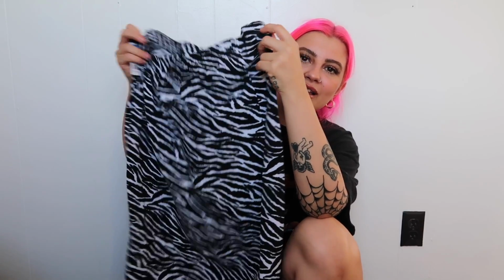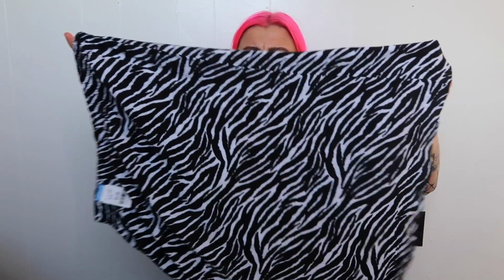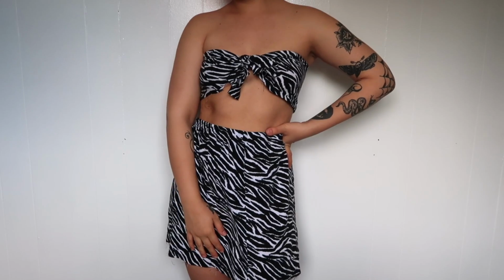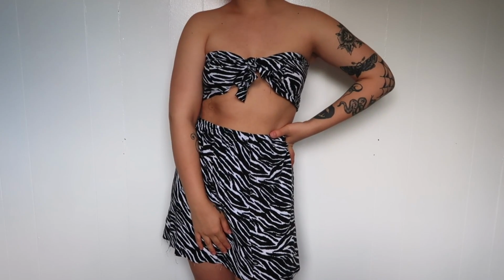This zebra little skirt. I might crop it. I don't know. I think this is really freaking cute. You could even do a whole DIY moment and crop the bottom off and make it kind of like a mini skirt, and then make the excess fabric into a top.